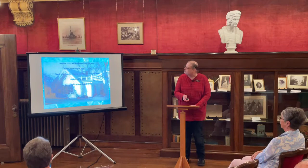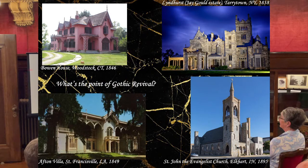What is the point of Gothic Revival? Well, it's all about points. As you can see in the Bowen House of Woodstock, Connecticut from 1846, there's points everywhere. Pierced dormer windows stabbing their way through the roof line, pointed arches and doorways. Taking it to the absolute extreme, at least for American standards, Lyndhurst, the Jay Gould estate of Tarrytown, New York, completed in 1838, is literally a British castle rebuilt in America. Gothic in the extreme. I've never been there, but it would be on my dream places to visit.